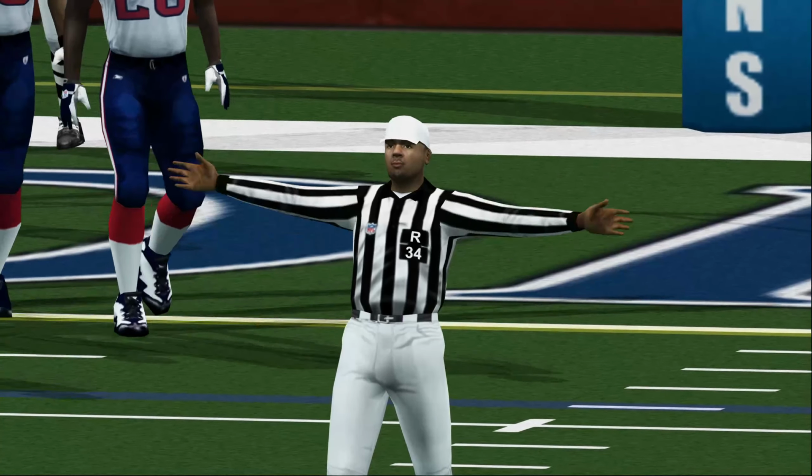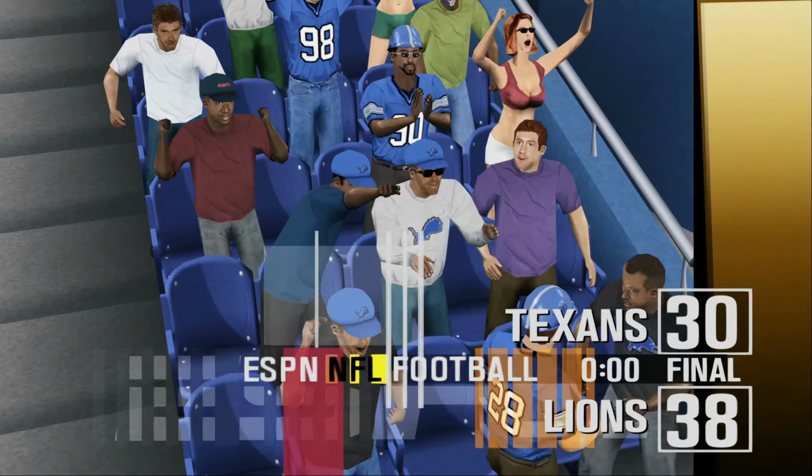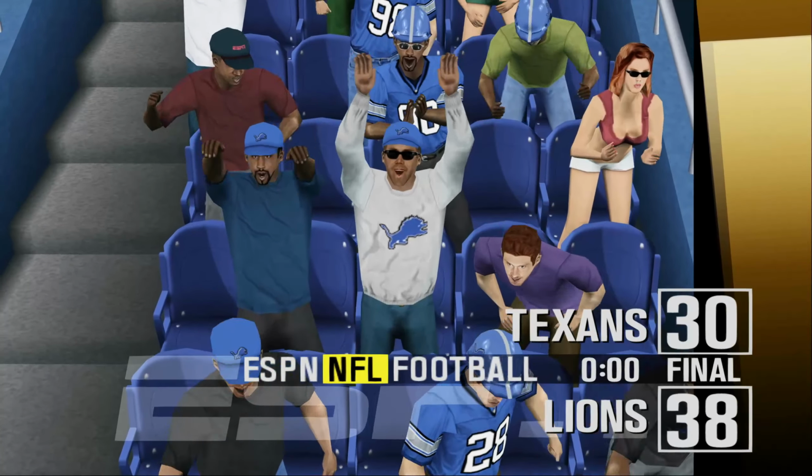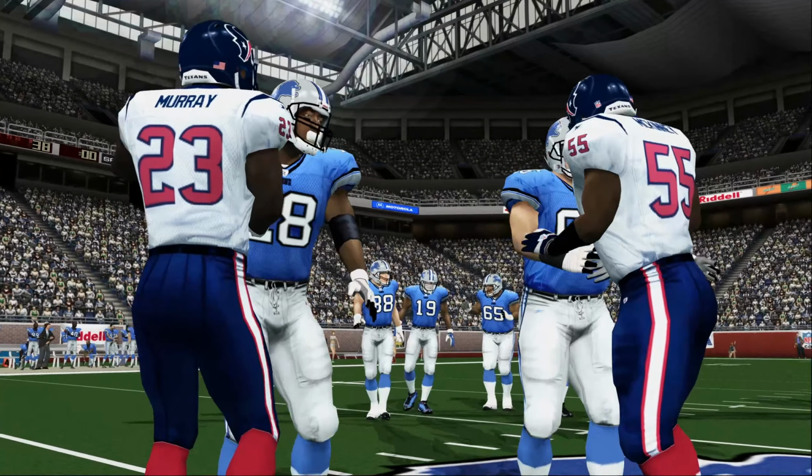And that is going to do it for this one. The Lions come out on top, 38-30. For my partner, Peter O'Keefe, this is Dan Stevens saying goodbye until next time.